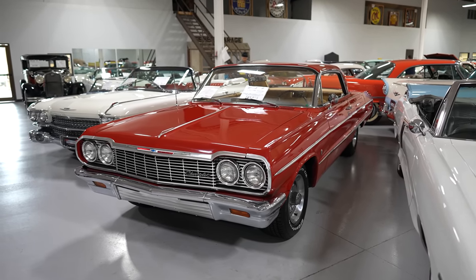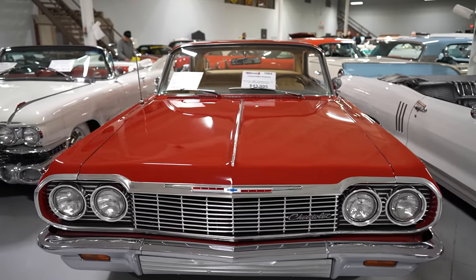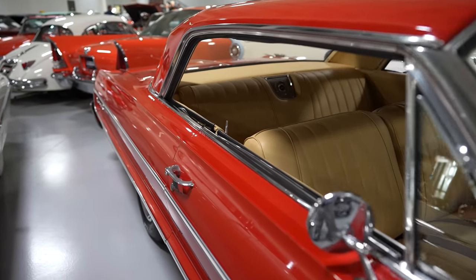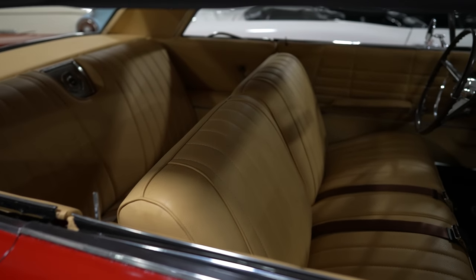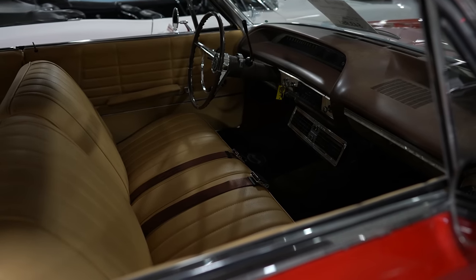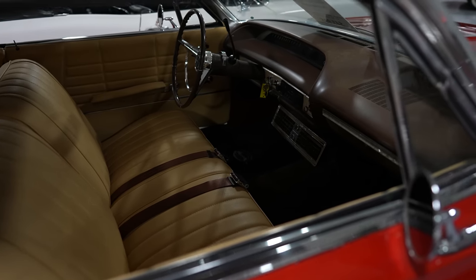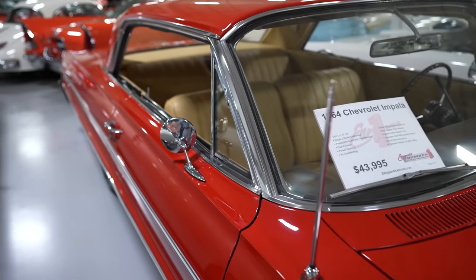$64,995. 1964 Chevrolet Impala in red. Nice looking interior, beige, tan. Like that combination of the red and the beige. Well, on the camera, it looks a little bit different in color than it does here in person. Slight color shift, but it's a little bit lighter and a little bit less yellowy than what is probably showing up on your screen. Of course, who knows what it looks like on your screen, because your screen probably is not calibrated, so who knows what the color accuracy is.